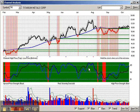But just take a look at TIE. They're coming together right here, and that's why I want you to keep watch on this one. When these two come together, they are most potent. So anytime this drops below the support line, that would be an exit strategy. But definitely keep a watch of TIE. I've done very well with this in the past.